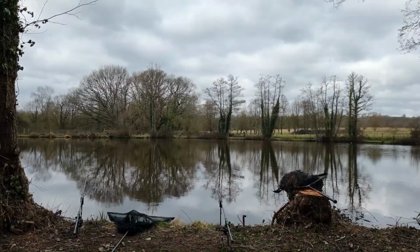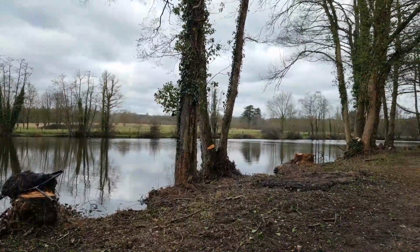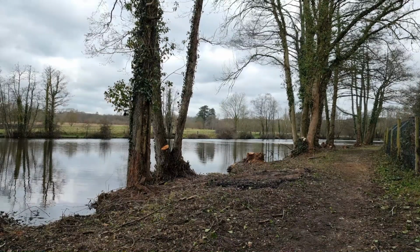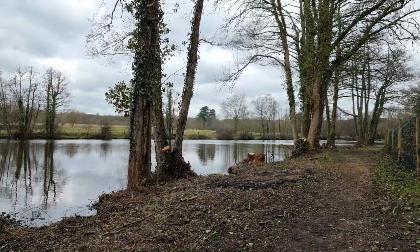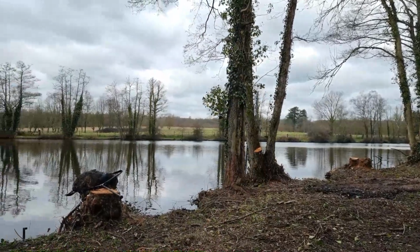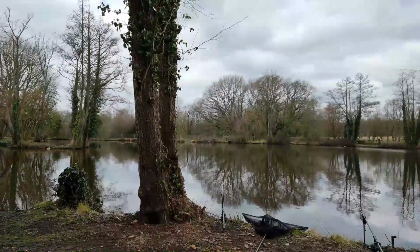So I've managed to basically drop my bait a little bit. That's the stump there, so my bait's just in front of that stump. I'm trying out the classic corn pellets, not the 8mm, because I quite like to catapult them. So I've got some literally in front of that stump on that rod there, and the other rod is over on the island, on the tip of the island.